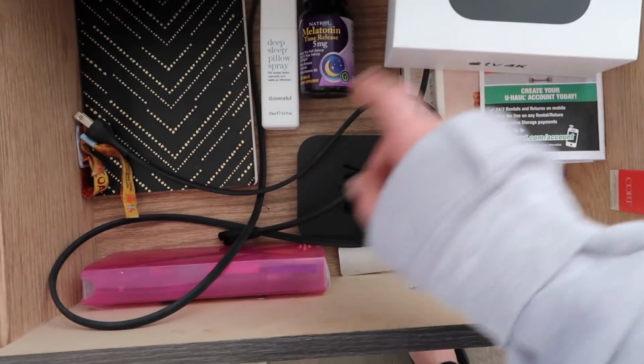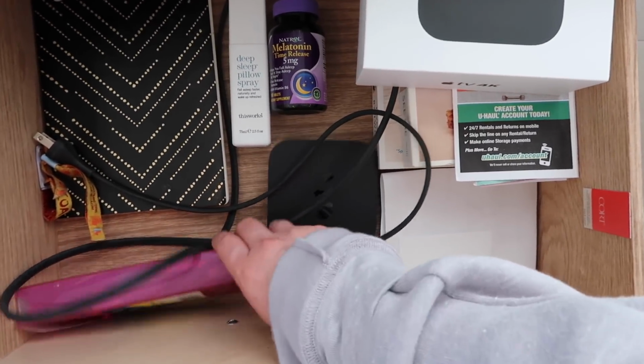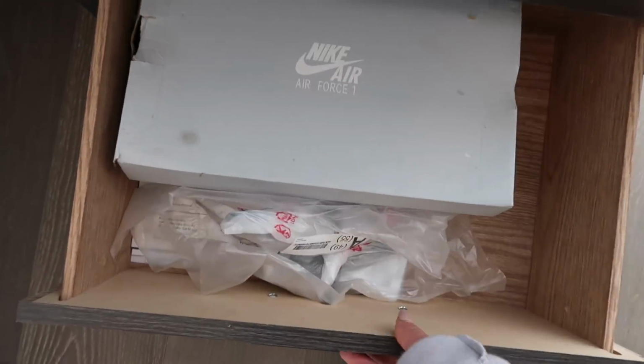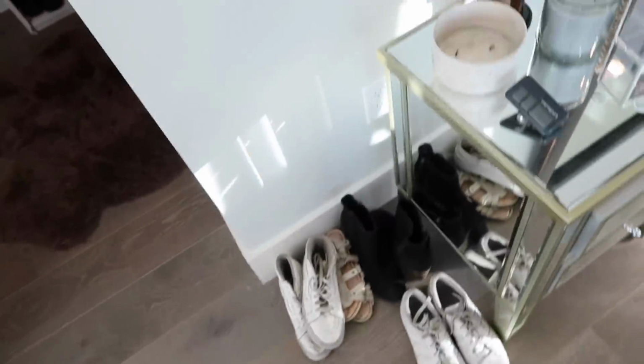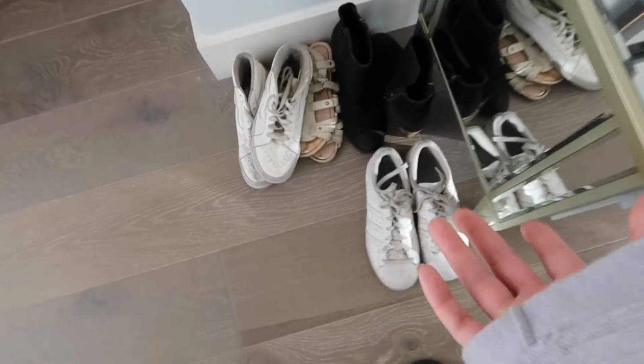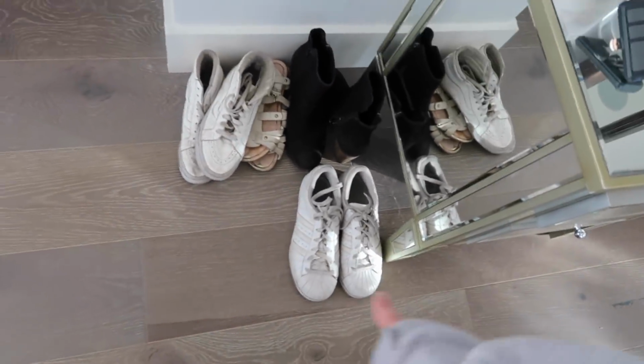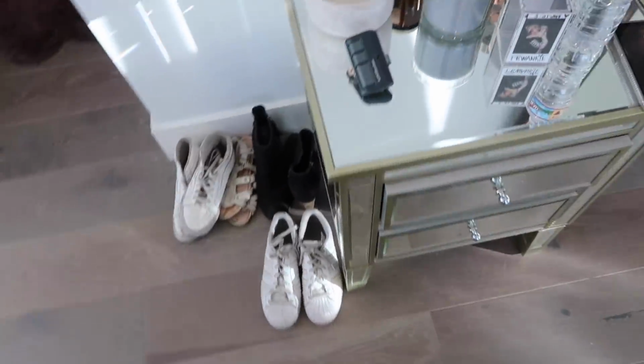Apple TV, and just pencils and pens. And then in here, I just have a box of random stuff, and I don't even know what that is. Okay, so here are shoes that I'm actually giving away, but these, I think Bree's gonna take. I don't know what I'm gonna do with these, to be honest with you yet.